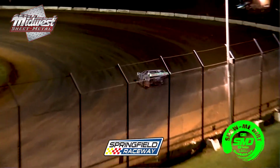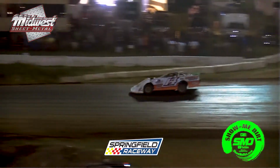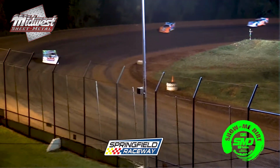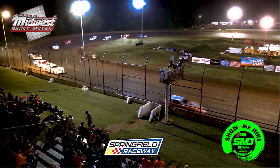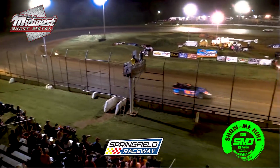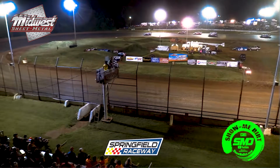White flag is out. Checkered flag in the air for the 14 of Brad Looney. 83 of Chuck Comer second and Jace Brumley third.